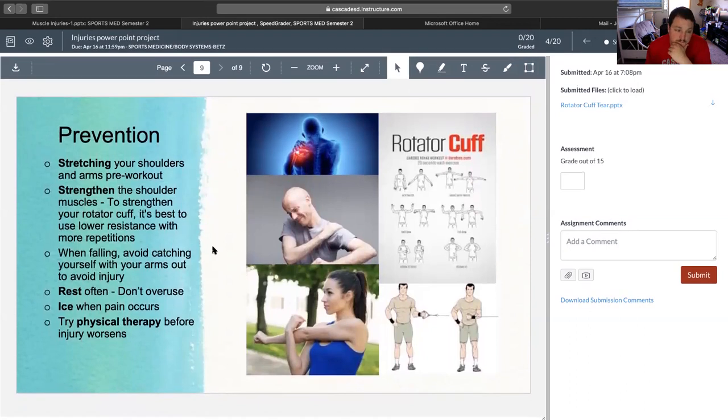So our prevention, stretching. Again, it's all about stress on these muscles. So stretching can help reduce some of that stress. The bigger part, I would say, is strengthening. So again, making sure that we have a balance of muscles. To strengthen your rotator cuff, it's best to use lower resistance with more repetitions. So again, how you train is also important.